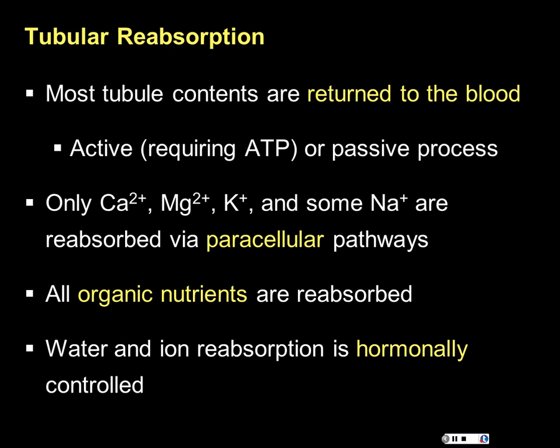Our organic nutrients like glucose and our other sugars and some of our amino acids are specifically pumped and transported using a transporter from the filtrate back into the kidney cell, and eventually from the kidney cell out into the interstitial fluid, and then across our peritubular capillary. So these molecules are really moving across a lot of cell membranes.